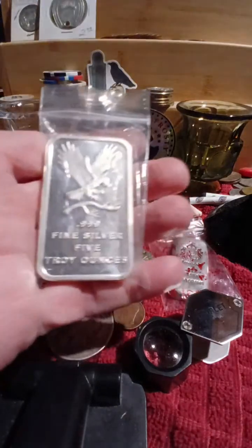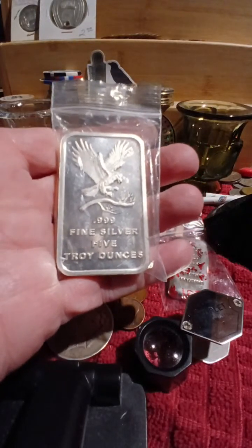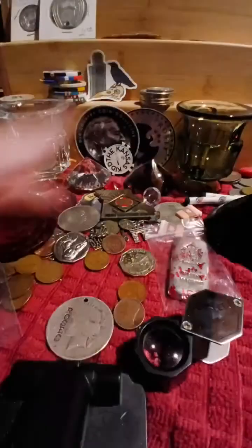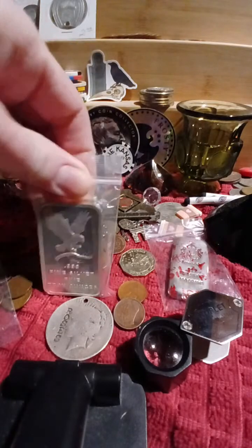But yeah, I do not think I would sell this one for a while now, because I'd be selling it at a loss until silver goes back up again. And I'm not really planning on selling it anyway.